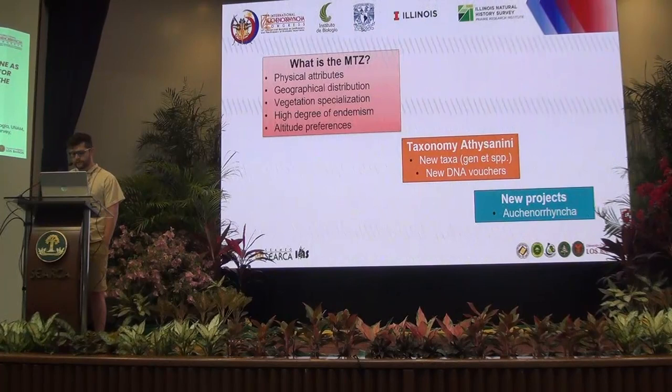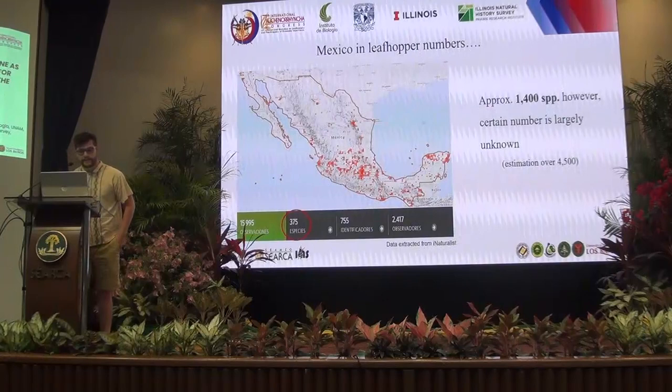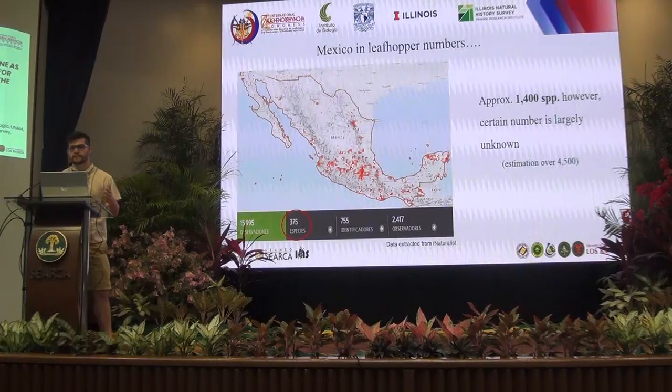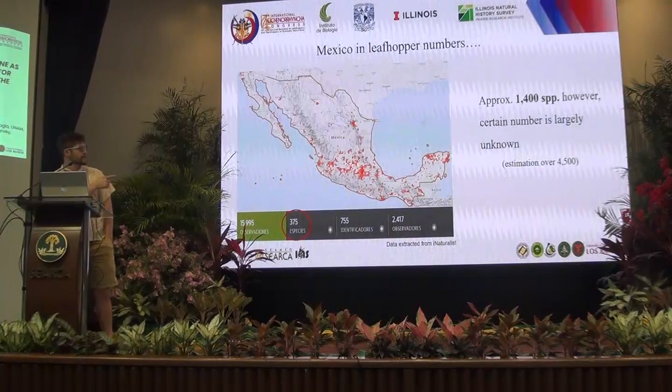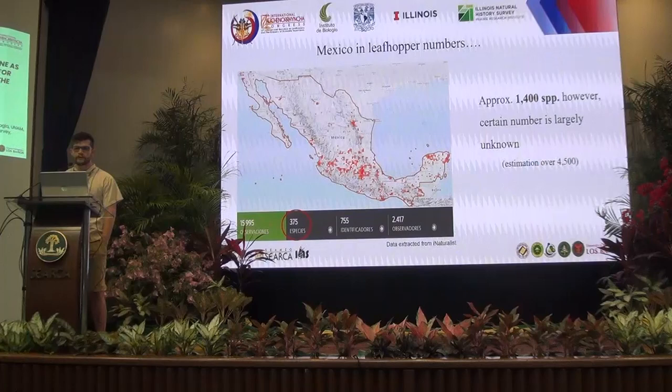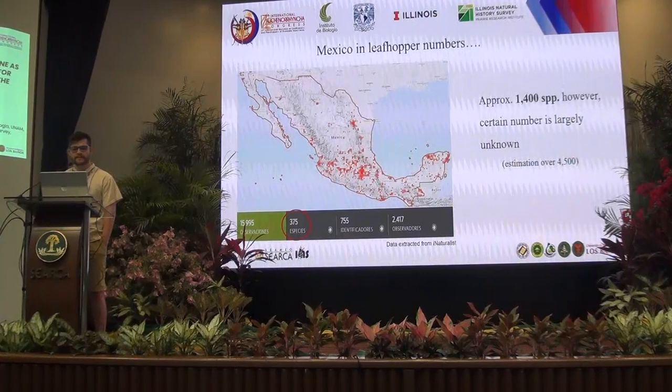But well, Mexico in numbers: we have an approximation of 1,400 species. However, we know that this number is largely unknown in this country, and we always have this chance to speak up about leafhoppers of Mexico. I use this example from iNaturalist. We can only see, for example, 375 species, which is a low number regarding what we have in literature and also in collections. This shows how far we are from understanding the total leafhopper diversity that we have in Mexico.